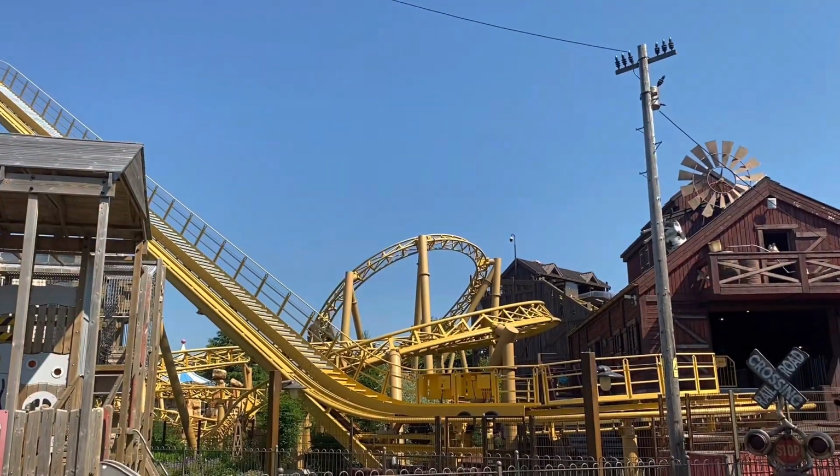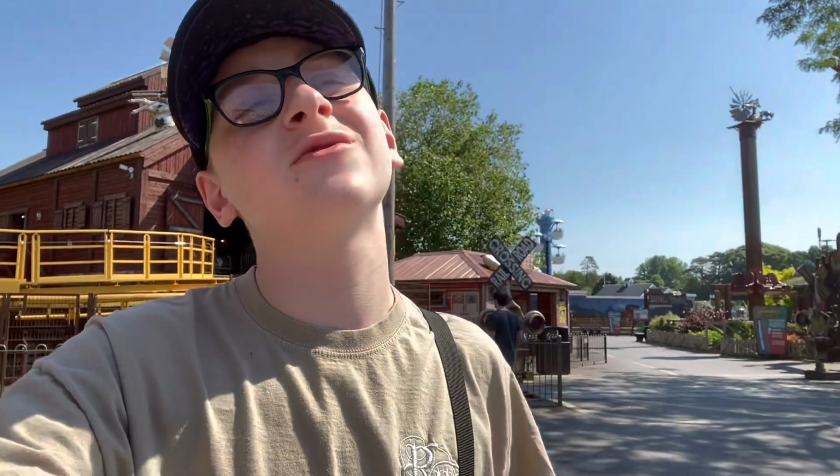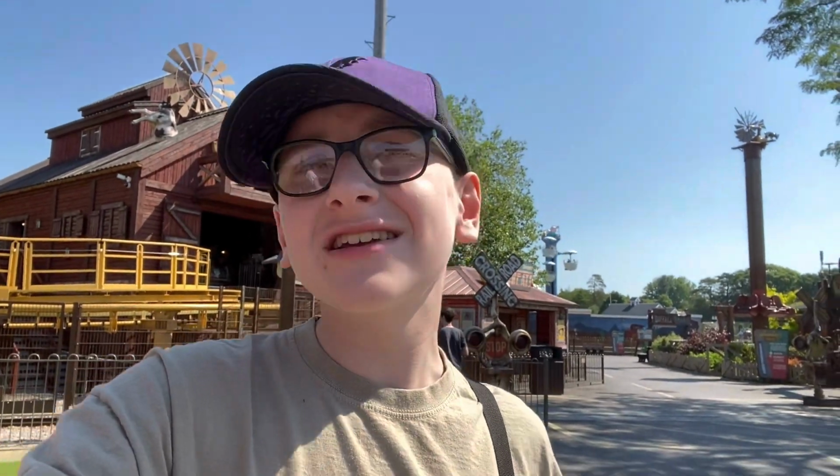We're about to go on Storm Chaser as we're talking about it. So it looks cool. It kind of looks like Dragon's Fury. I'll see you after I get off it. So guys, we've just come off of Storm Chaser and that kind of felt like Dragon's Fury but was a really different experience. It was a bit more slow and they had 4 carts together instead of just one by themselves. So that was actually quite good.